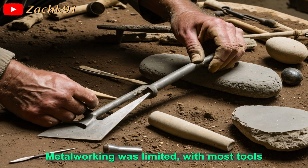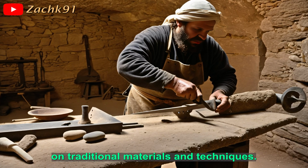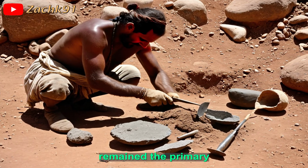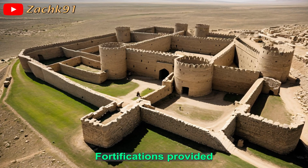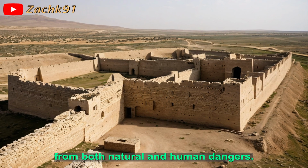Amratian metalworking was limited, with most tools being stone-based, indicating a reliance on traditional materials and techniques. While metal was not widely used, stone tools remained the primary means of performing tasks like cutting and drilling. Fortifications provided a measure of security, protecting the community from both natural and human dangers.